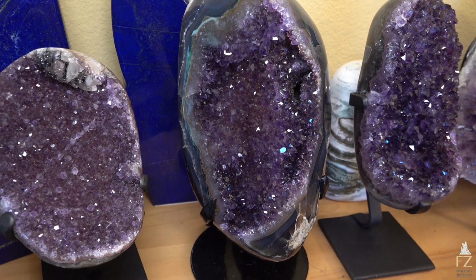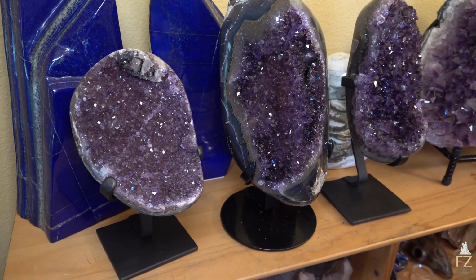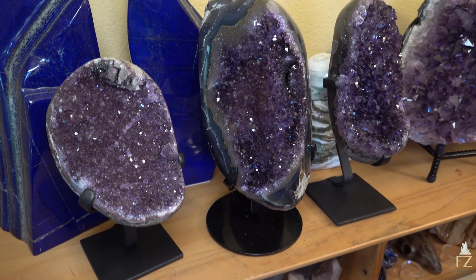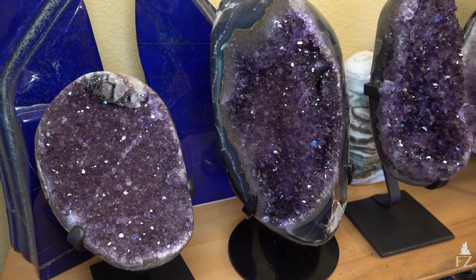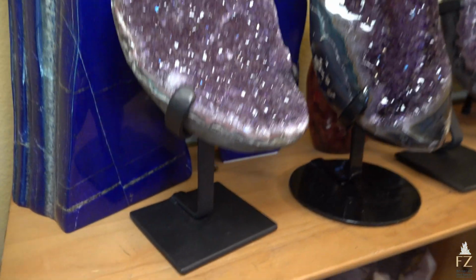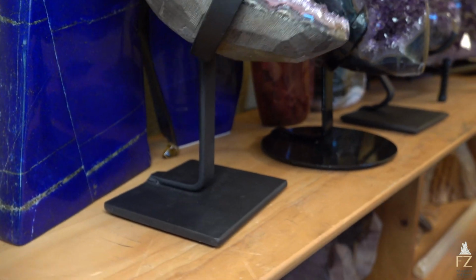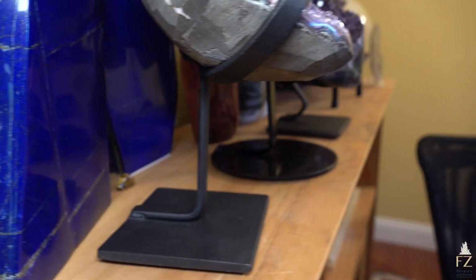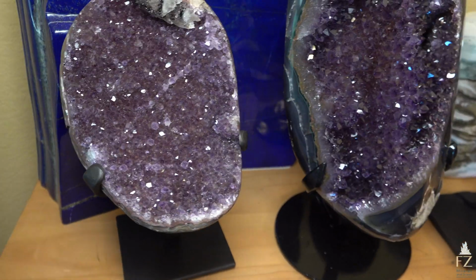Got a bunch of stones in front of me here. I want to show you guys. So here we go. Before I get started showing you guys everything that's on the table behind me, I want to show you guys these three new amethyst displays that I got. These are from Uruguay. The amethyst from Uruguay is some of the best amethyst out there, the darkest and highest quality, and they actually have their own custom stand. Look at that. They actually build custom iron stands for these. You might have seen these a lot on my other gem show vlogs, and finally I wanted to get a hold of some for myself, and I did.